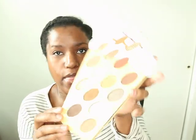So I'm gonna take this down. This is so cute. It's like a coffee, like a latte type of thing. I love the packaging in this one. And then we're gonna slowly take this down. Hold on, guys. So yes, it has a mirror. Isn't this cute? Okay, so now y'all want to get into this palette. Look at this. This is the cutest thing I have ever seen.